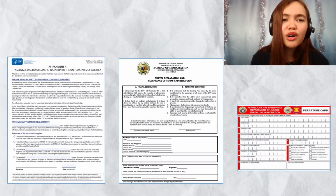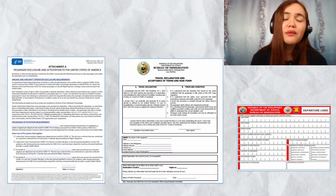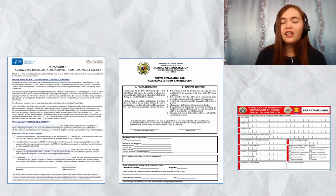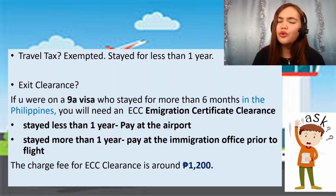So these are the forms that will be handed out at the airport. USCDC attestation form, BI declaration form if you are a Filipino citizen, and then departure card. These will all be handed out at the airport. How about travel tax? Do you have to pay? No, you are exempted as long as you stay for less than 1 year in the Philippines. Exit clearance. If you avail balikbayan privilege, no need.